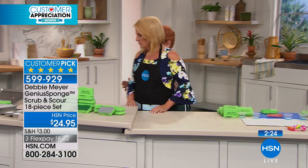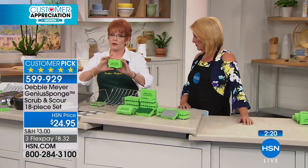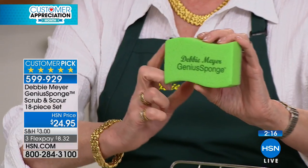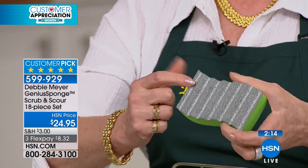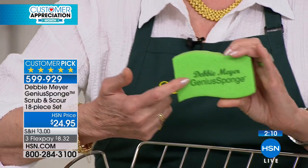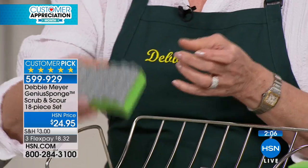But when you now have my scour sponge, again, the whole front of it is the same Debbie Meyer Genius sponge, inhibiting the mold and bacteria. The back surface is just a different formulation. It also has all the attributes of the front. Again, you can rinse this absolutely clean under running water.